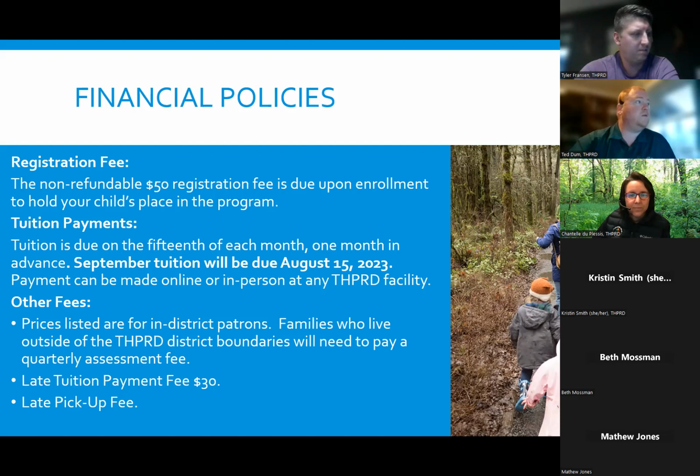All right, and like Chantel was mentioning, there is a $50 non-refundable deposit that is due upon enrollment to hold your child's place in the program. If you do decide to withdraw early, you will forfeit the full deposit, and that deposit is not applied to any other tuition payments or any other THPRD programs. In terms of tuition, it's due on the 15th of each month, 1 month in advance. So for September, the first payment will be due August 15th. You can make your payment online within your account or in person at any THPRD facility.